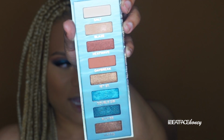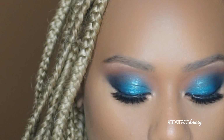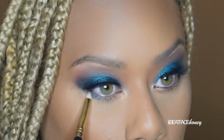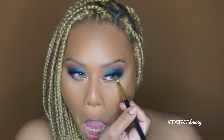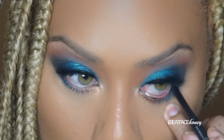I'm going to move down to the coppery color, 16th Street. Put that on the outer eye. All right, and then bring it on down with the dark blue on the outside. Carry that in. Perfect, I'm good with that. Lining the inside of my eye.